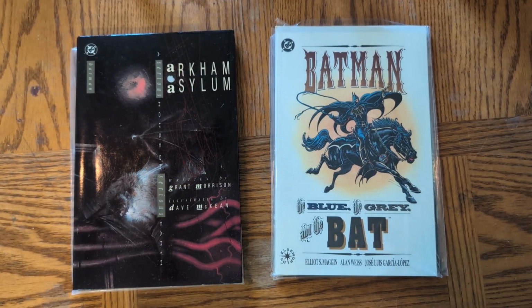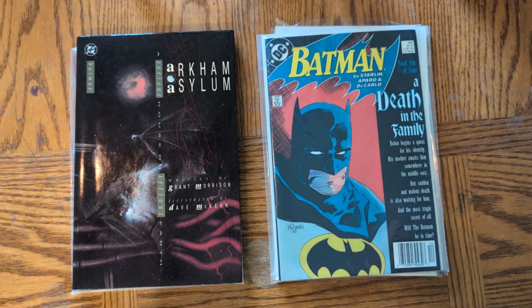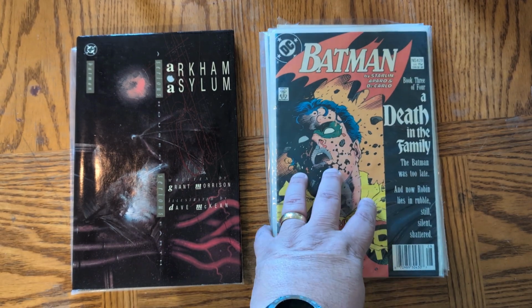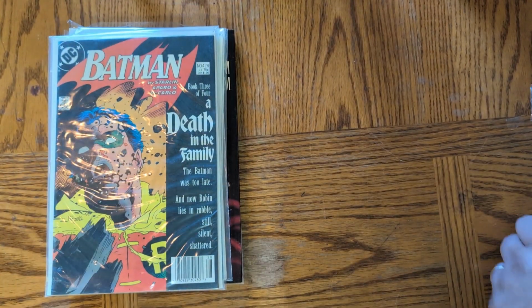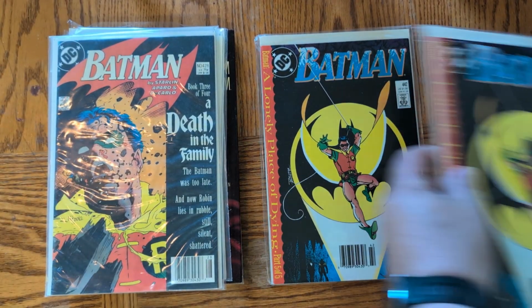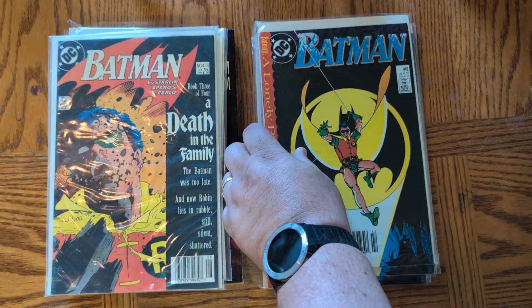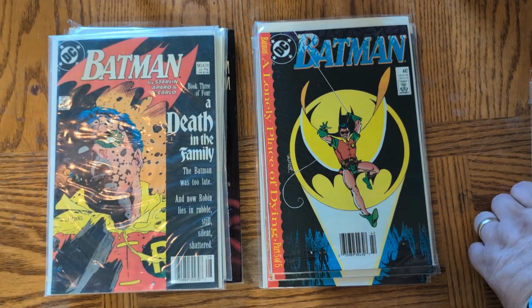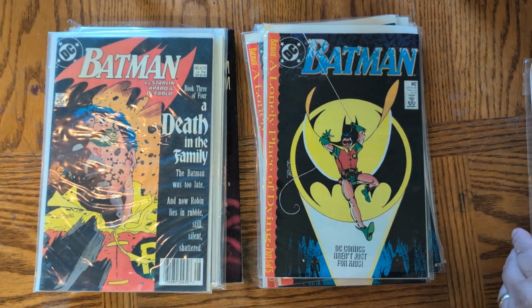This is a great book. I'm so glad I got that back in my collection. I've got issue number 1 of Death in the Family, and issue number 3, Death of Jason Todd, which nobody really liked in the first place. And then I've got 1, 2, 3, 4, newsstands. Oop. 5 and 6, a direct copy.